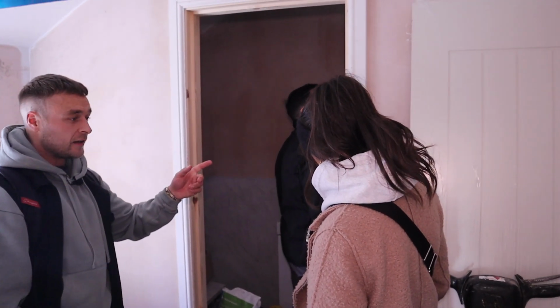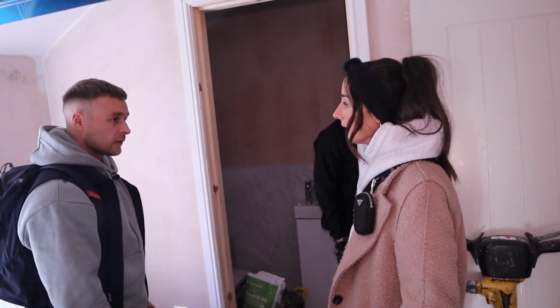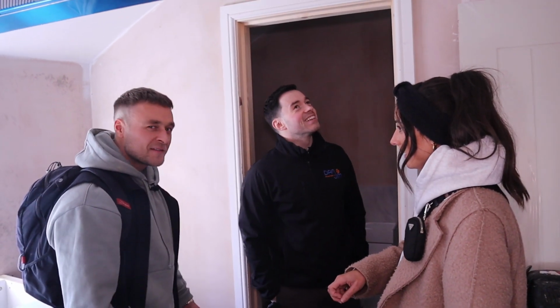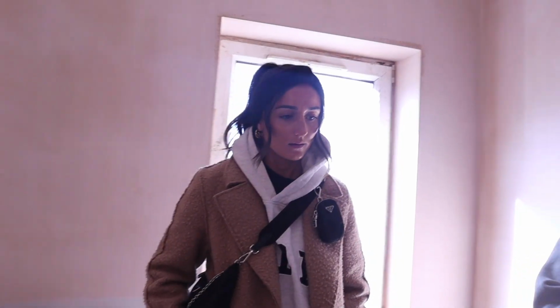This was actually the exit for the house previously. So where that shower cubicle is, that was a back door. Oh yeah. Because this was like a weird random bit. Yeah, because it smelled like dog poop. I can't remember it smelling like that. Yeah, we thought it was dogs in it. Really? This is one of the smaller bedrooms.